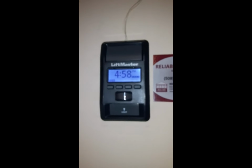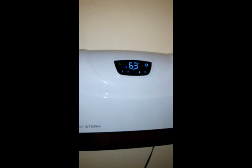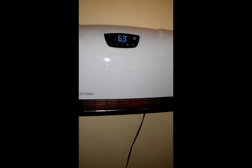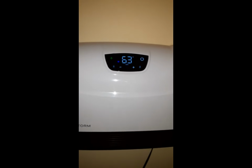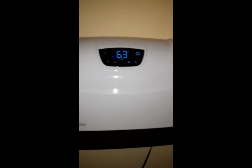And on my garage door opener, it says it is 64 degrees. Now this will probably come up to 64 shortly. It works great. It's very quiet, as you can hear. I love the idea that it has the Wi-Fi connection. I can control this from my phone and it works fantastic.